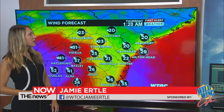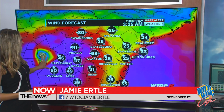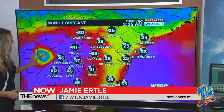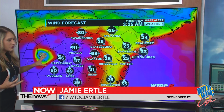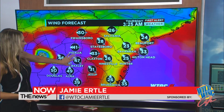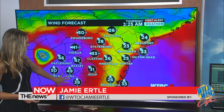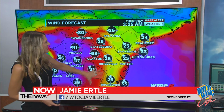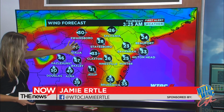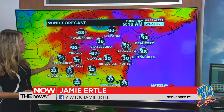Let's talk about the wind forecast as we head into Thursday. These are sustained winds, okay? Here comes the eye of the storm. It's kind of cool to see that eye actually in a wind forecast, as a weather nerd here. Vidalia, 41 mile per hour sustained winds, Baxley almost 50 mile per hour sustained winds, and Douglas, Alma, Waycross, Hazelhurst, 20s and 30s across the coastal empire and low country, except for extreme Onion Country, Blueberry Country, down through Waycross and Hazelhurst. That's Thursday morning.